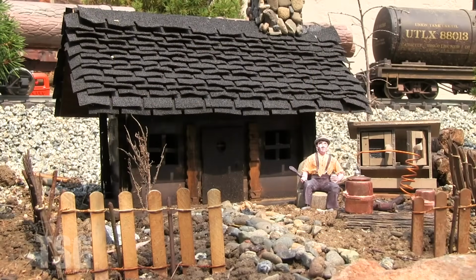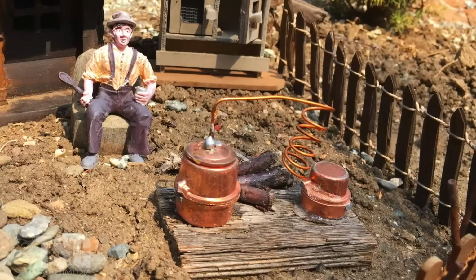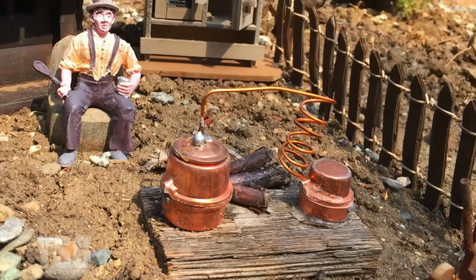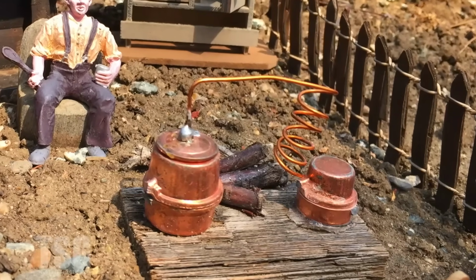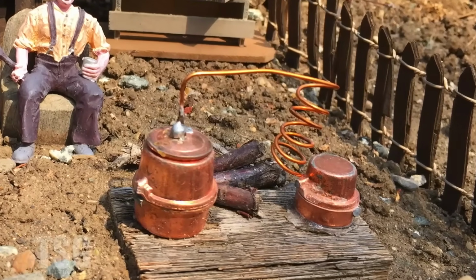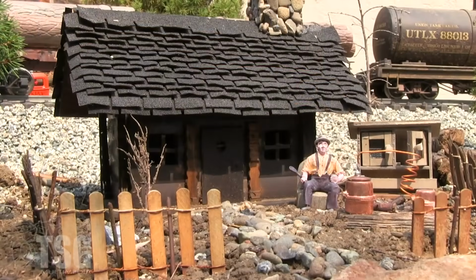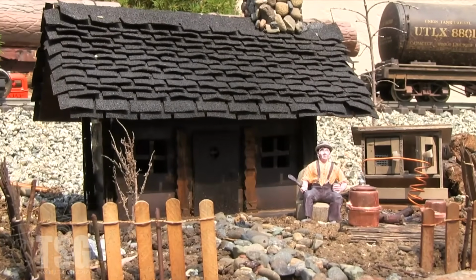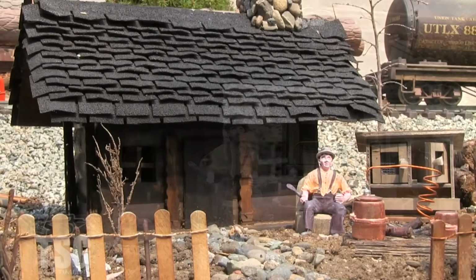This is our moonshiner cabin. It's located right along the logging main line. The still up front was made out of some parts that were collected from hobby shops that are intended for doll houses. They were originally pots and pans that I took the handles off of and soldered them together, and took a piece of copper wire and kind of spooled it around to make the evaporator, and it came out pretty good. The cabin itself was hand built, and I took it and super detailed it and added it here to the layout, and I think it fits in pretty nicely.